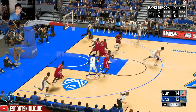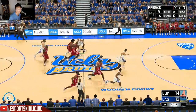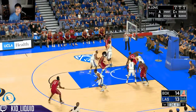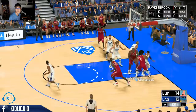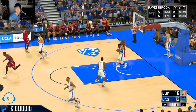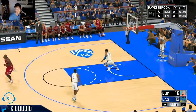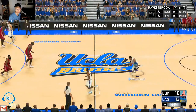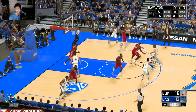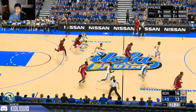It's Pierce on the wing. And stolen by Irving. Passes it to Garnett. And the dunk by O'Neal. Yeah, take it up strong, big fella. We've got 33 seconds left in the first quarter. Westbrook dishes to Walton. And stolen by Irving.